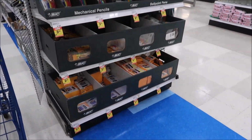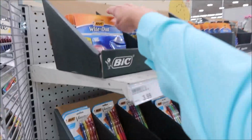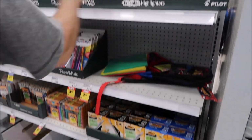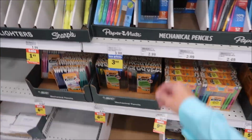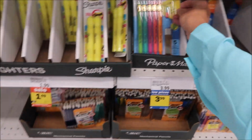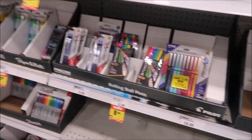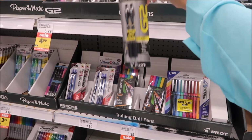Anytime I see pens, I think Kevin and Ashley, because they both love pens. Look, they have the white out. Yeah, we bought some pens last year. They were really nice pens. I know we bought some here last year. We bought some black ones like that, but I don't know if those were here. Papermate. Nice handwriting pencil. That's like a bigger round pencil. These look nice. Limited edition colors. Those look like they're really a fine point. This is the kind we like, Kevin. Yes, G2. Those are so nice.